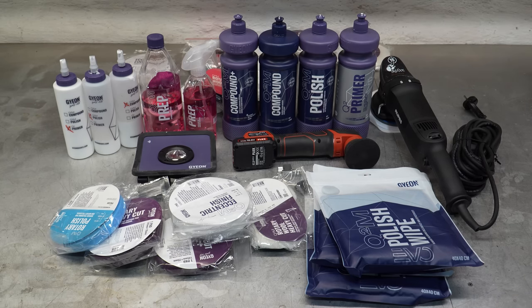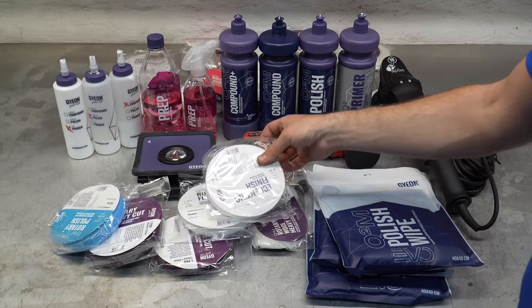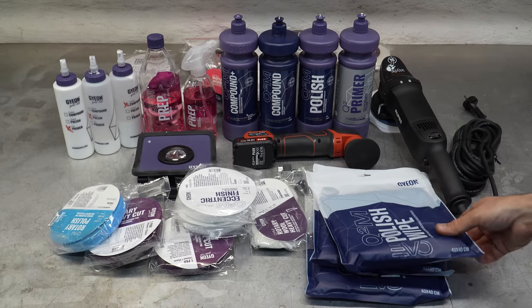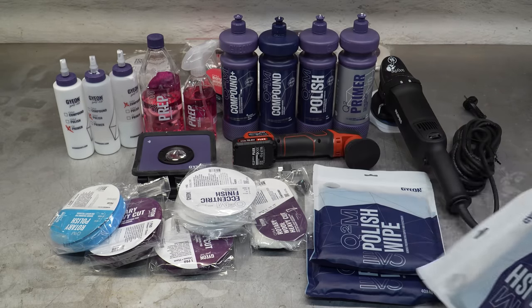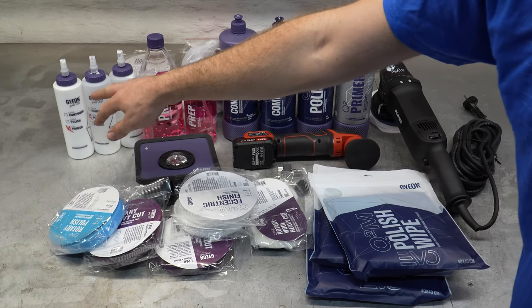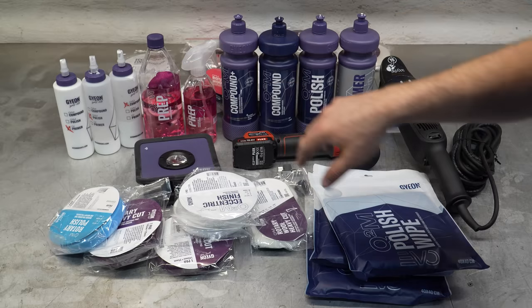And then they sent me about 158 polishing pads, all really nice, good quality, more in the back. Polish wipe, carbon fiber towels, inspection light from Gion, surface prep, and some nice cool bottles that make me look like I'm professional, even though I'm not.